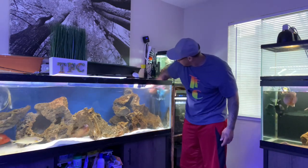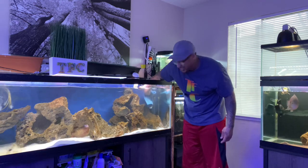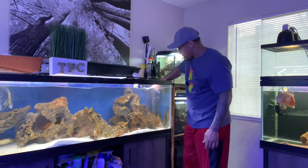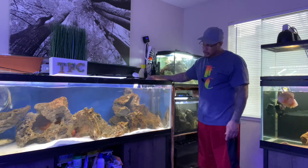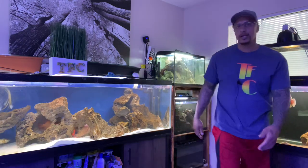So right now, just getting all the... It's time, this filter really has to get cleaned, y'all. Man, I'm not gonna lie, it's been a while since I've cleaned this filter. This filter 100% needs to be cleaned. And the indicator on that, when your rocks start turning a little brown, that's not really an indicator that your aquarium is dirty.